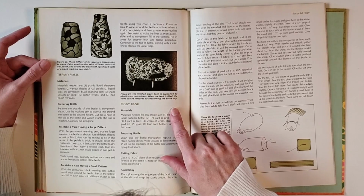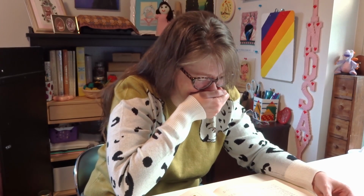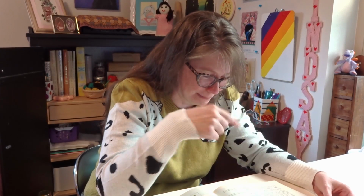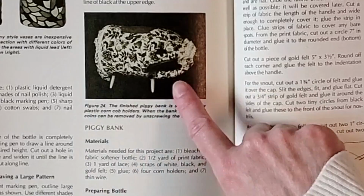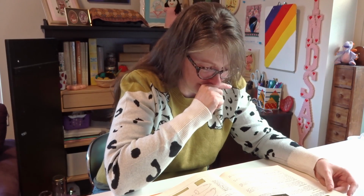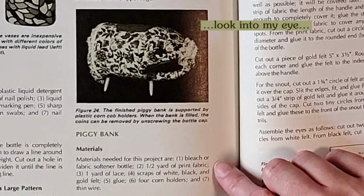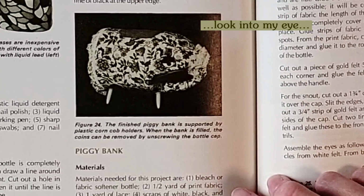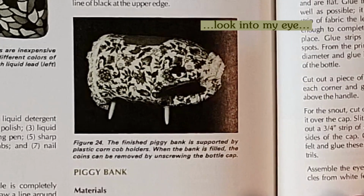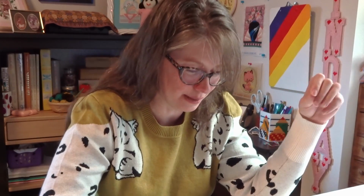Okay, piggy bank. This finished piggy bank is supported by plastic corn cob holders. Its feet are corn cob holders. Oh my god. Okay, so for that you again need a bleach or fabric softener bottle, half a yard of print fabric, a yard of lace, scraps of white, black, and gold felt, glue, and 4 corn holders. I'm gonna stick corn cob holders in a bleach bottle, wrap it up in fabric and lace to make a piggy bank.